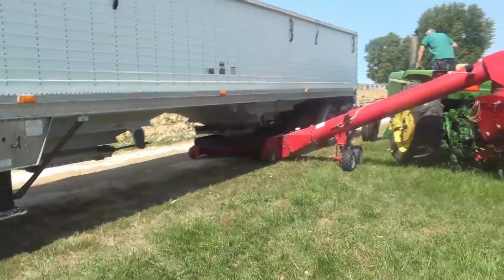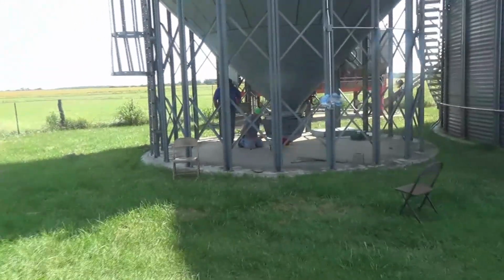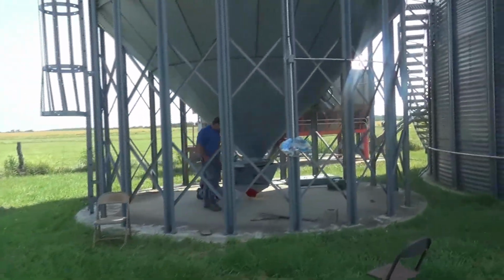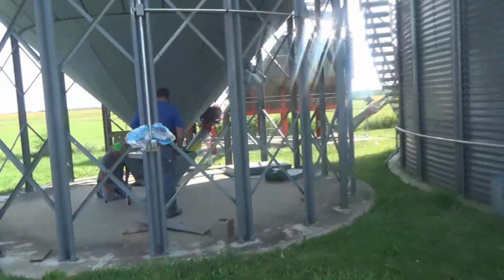So there we go, got that one done. First load into it, so we're just trying to turn everything on for the dryer here as Dad and Rod are over there doing that. So looks like they got it fired up. They'll run into the dryer.